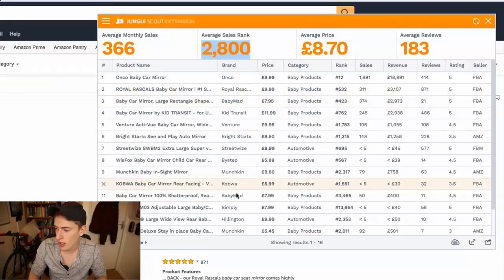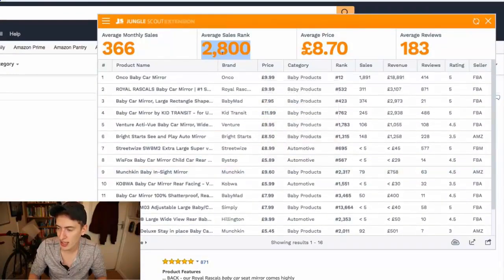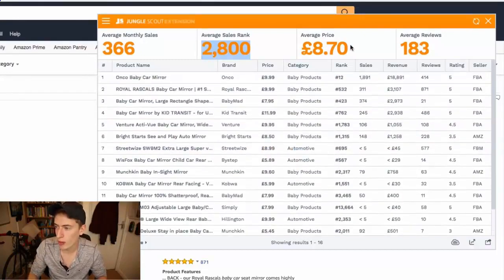Now bear in mind, this is taking all of these results into account. So if this is, let's say, 2,800, but the top 10 products are under 1,000, then that's fine. That's a good product. You can definitely work with that product. We want the average price to be over £10 because we want to think of our profit margins. And then we want the average reviews to be, this is good. Average reviews at 183 is not so bad, but we then have to go into it.